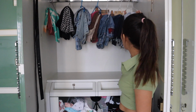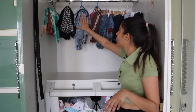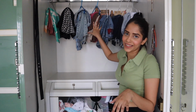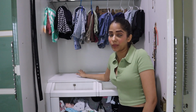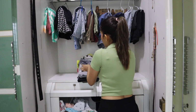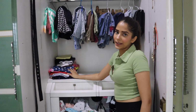Fold it, you can see black, light blue, dark blue, medium color, colorful, and all the shorts and all. I separated everything and put it on the hangers right here. This looks more organized. So here I'm going to keep my night suits and my workout clothes right here. These are my workout clothes. Here I'm going to keep my night suits.